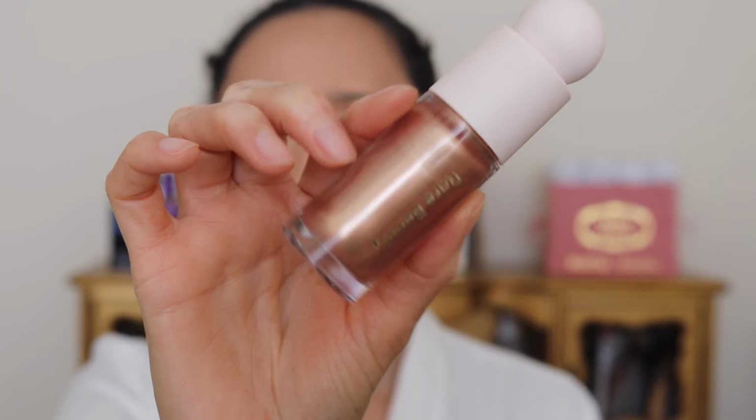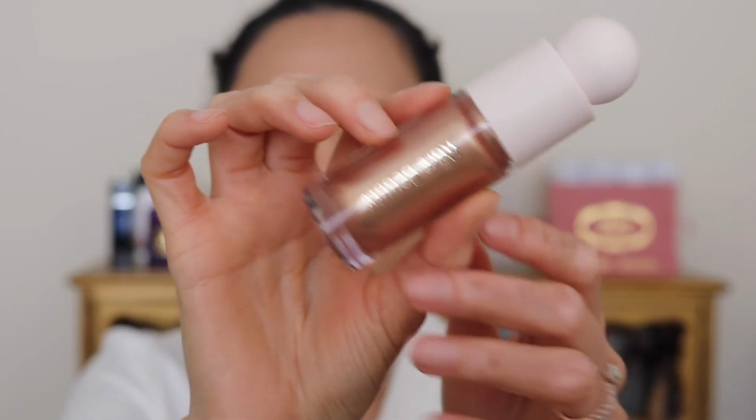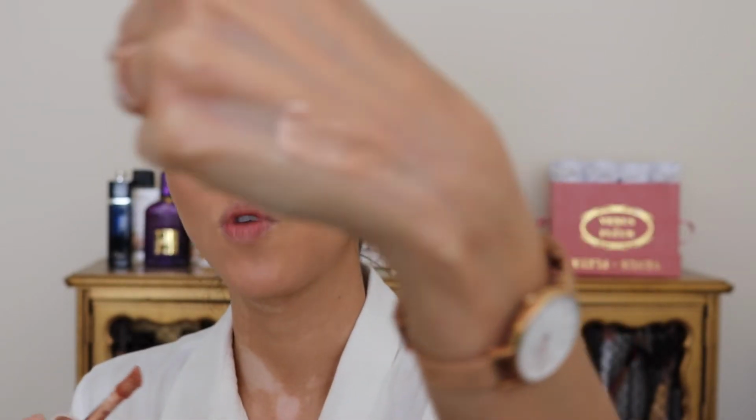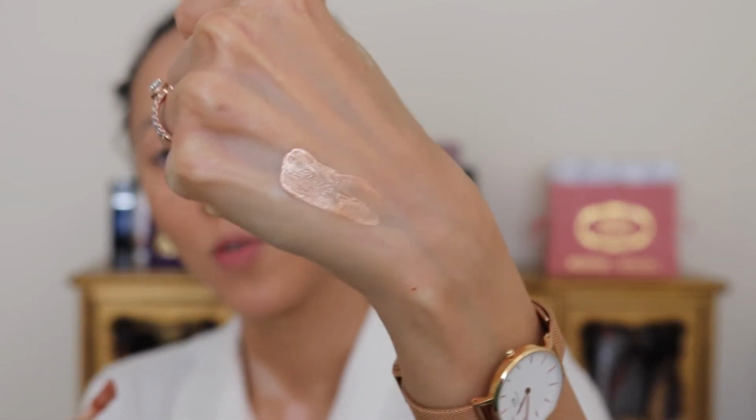So for today, I'm going to recommend another one that I've been absolutely loving ever since I purchased this. This is the Rare Beauty Liquid Luminizer. I've got mine in the shade Flaunt. It looks very dark on the actual bottle, but it is the most stunning product. You have so much of this product that you're literally never gonna finish it. So let me swatch it real quick for you. You can see how beautiful this is.